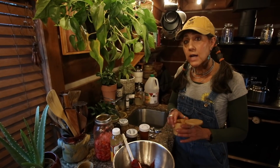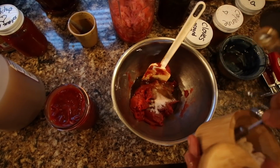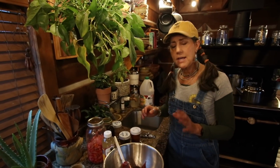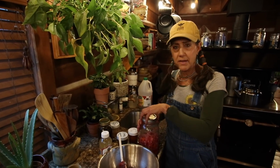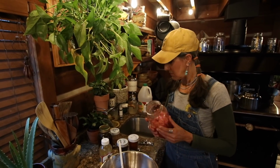And now I'm going to put in a couple teaspoons of unrefined salt. Salt does go very well with tomato-based products. And then here's my key ingredient. I need to put something in to help culture it. So I like to use the juice from my fermented vegetables. I'm going to use a couple tablespoons, 2 tablespoons, of my sauerkraut juice.